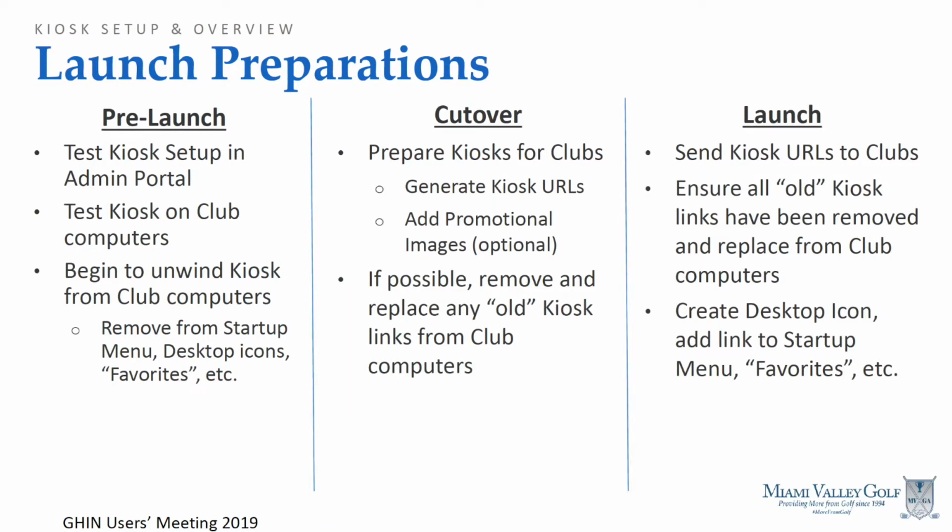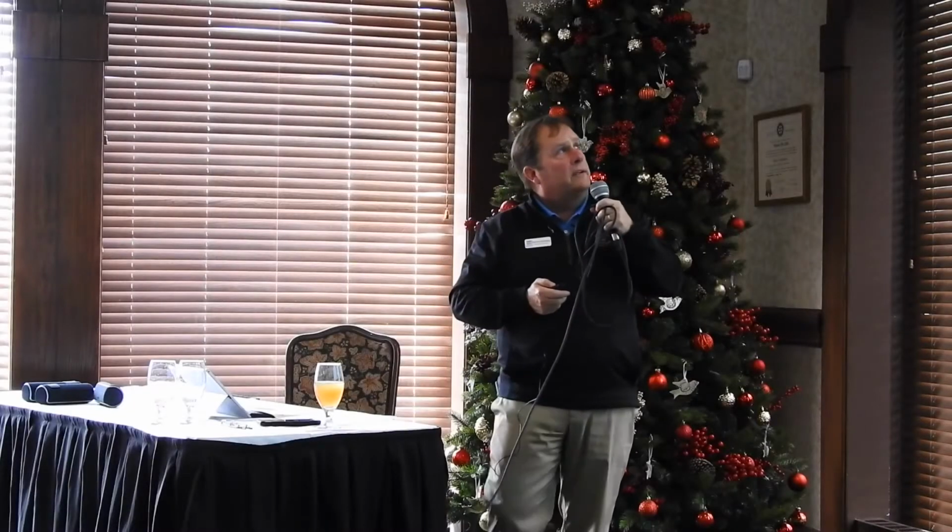Okay, so from a launch preparation standpoint, I'm going to test most of these kiosks, make sure that they work on your club computers. I will ultimately get in and log me in. So leave your GHIN systems on. If you have them off now, turn them back on a little bit later as we get closer to the first of the year.